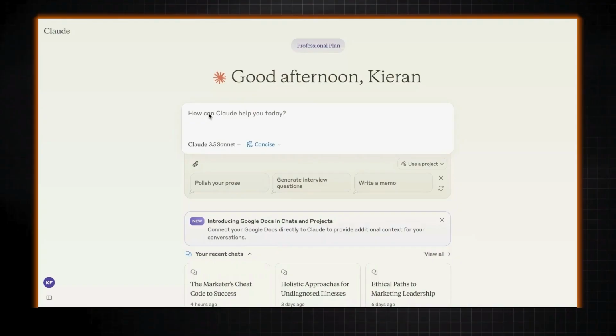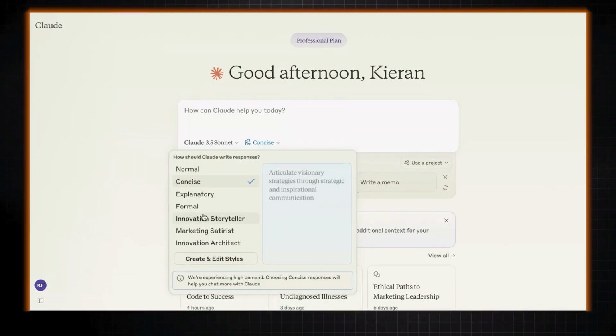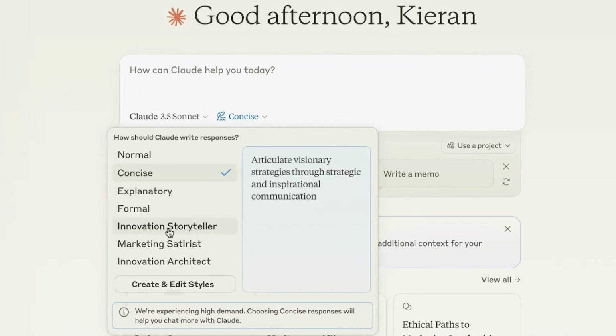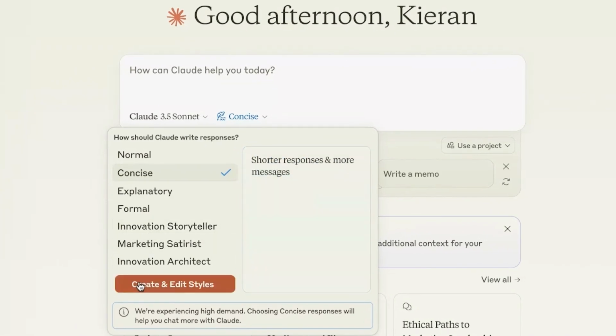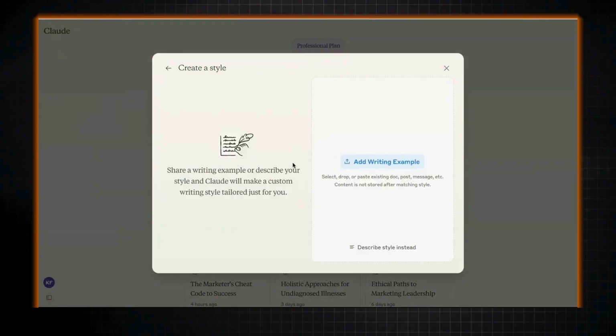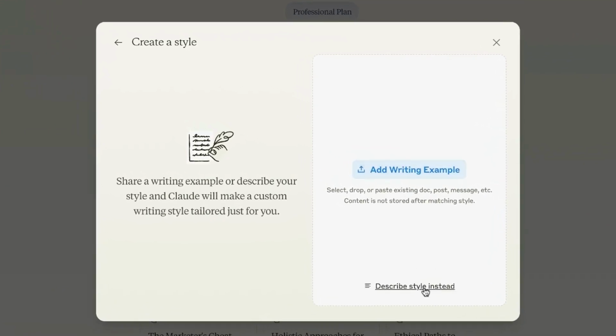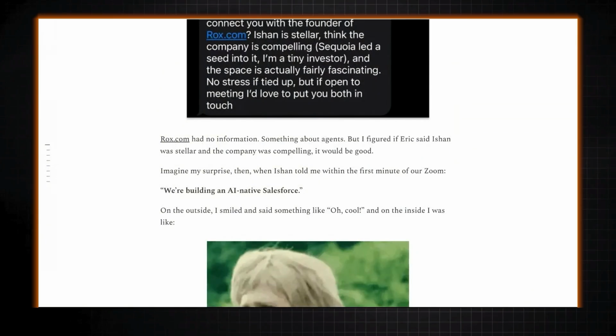It works really well. And so one of the cool things that Claude added was the ability to create and edit styles in two different ways. You can see I already have some styles here: an innovation storyteller, the marketing satirist, and innovation architect. I can go through some of those. But what it basically does is, if you want to create a custom style, you now have two ways to create this style. You can add a write-in example, or you can describe the style, and I'll go into describe the style. But for the write-in example, this is on my list of things to read today.